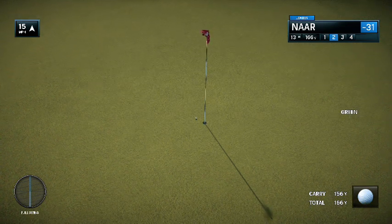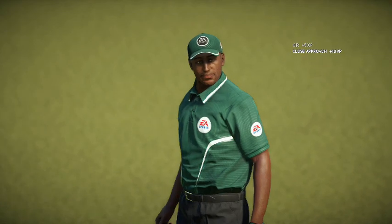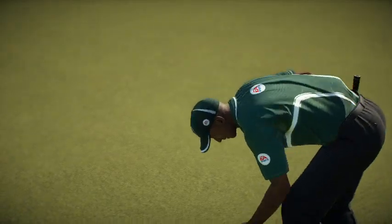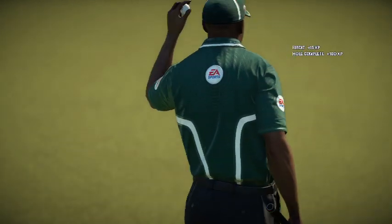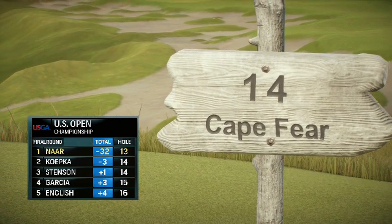That's how the game is played, right there. He's just making it look so easy. That birdie coming up, formality. Nudge this one home, finish it up. Comfortably knocks it in.